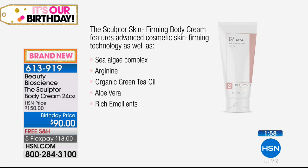Arginine helps with humectant, so that helps that beautiful, yummy glow and hydration stay within the skin. Organic green tea oil, aloe vera to help condition the skin. Rich emollients that begin to deplete as we age. So this is truly an all-in-one. It's almost like a firming serum plus a body butter and a cream all rolled into one incredible formula.